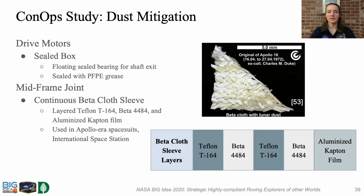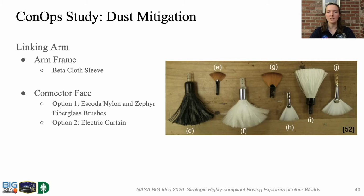The midframe joint is encased in a continuous sleeve of layered beta cloth, a common material used in space applications, using the layer pattern shown here. The sleeve matches the maximum length of extension and is fairly tight around the joint to prevent bunching that could interfere with operation. These materials are known to resist contamination and trap smaller particulates, making them an effective barrier for this application. The linking arm frame will be protected with layers of beta cloth similar to the midframe joint.